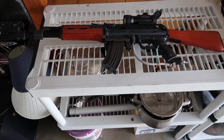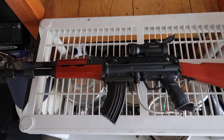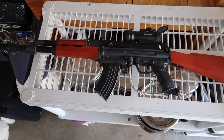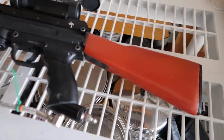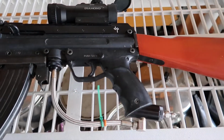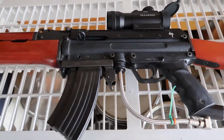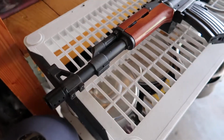Alright, we have an 8K rifle paintball gun here. I got this gun a few years ago and made some upgrades over time. You can see the condition is pretty good. It's been sitting in my garage. I lost the habit of going paintballing, so that's why I'm selling it instead of having it sit in the garage. Always got a lot of looks from this.